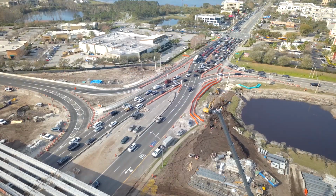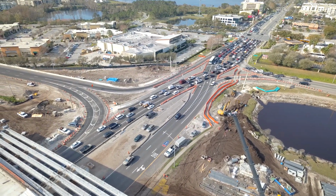Work on the I-4 and Sand Lake Road interchange project is due to wrap up in 2027.